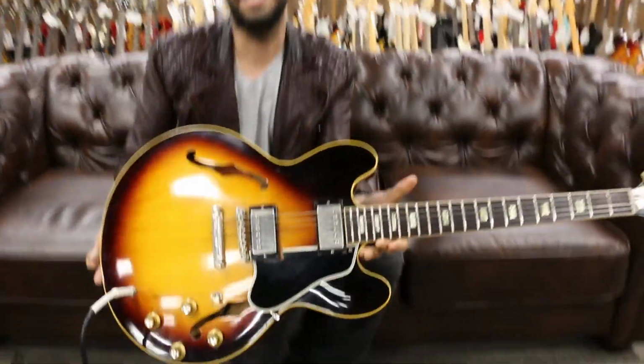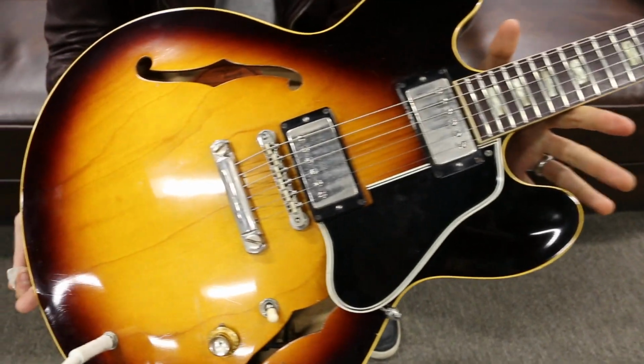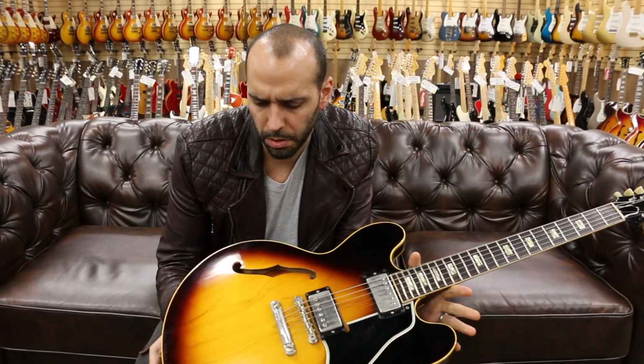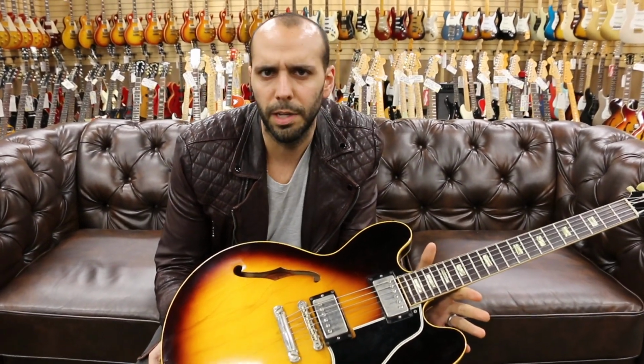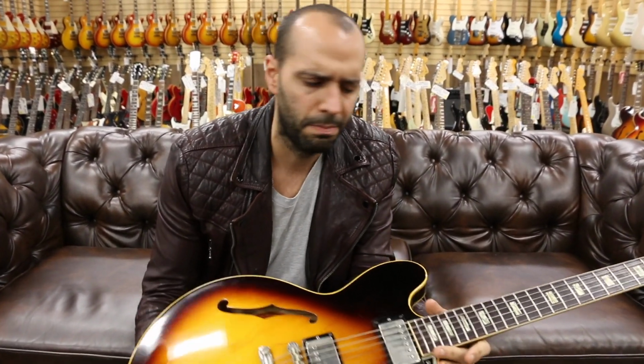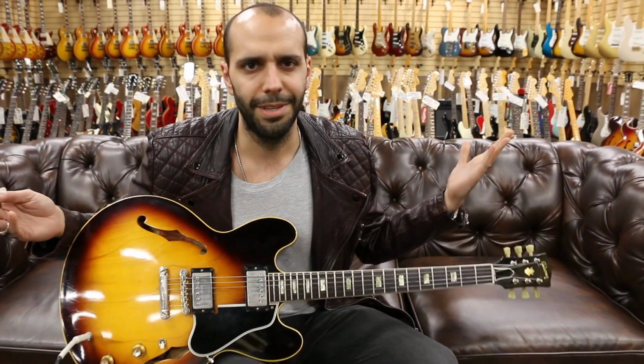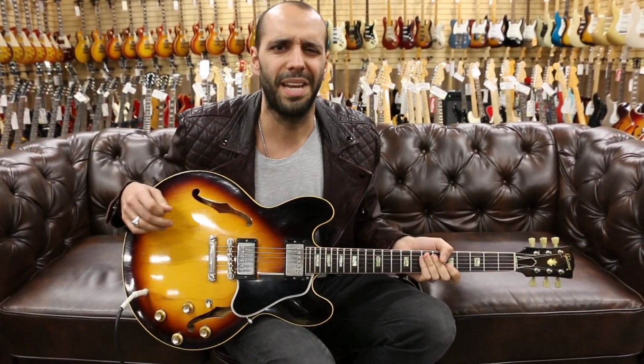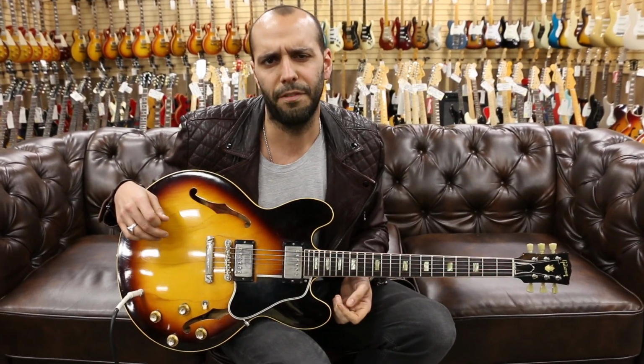From 1963, original Gibson ES-335TD, factory stop tailpiece, nickel parts, sunburst finish, block inlays, PAF in the neck, patent number in the bridge. It's as cool as it comes, man. This is the good stuff right here with the original case and the big old neck. Love it. There's your Wednesday for this week.